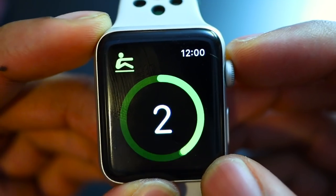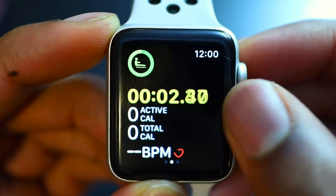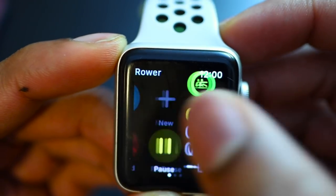It's very, very good, and what it does is it takes your heart rate and puts that into effect, along with the amount of calories that you're burning. It's pretty cool, I like it. I only use it for weight training, but I think it's a very neat feature to have for people who like to do different ranges of fitness activities.